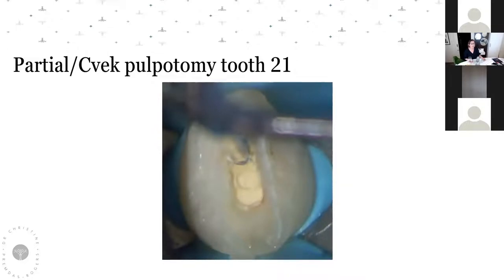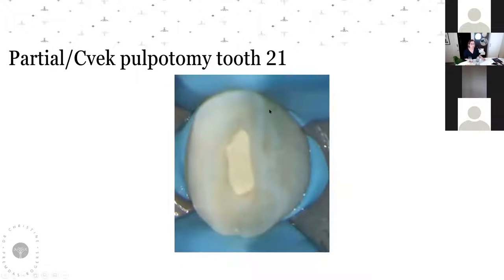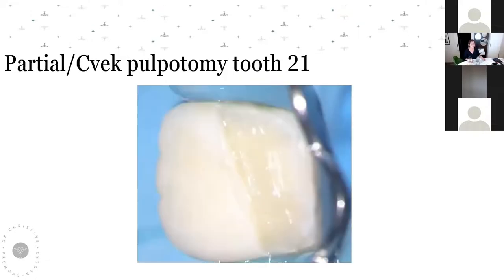This is the second layer going in. Placement of a direct restoration here with acid etching. Trimmed back the restoration. Here we can see the etched surface. We're going to resin bond it next. And the patient had retrieved the fractured part of the crown, which then got resin bonded and placed back on the crown of the tooth, which was neat.